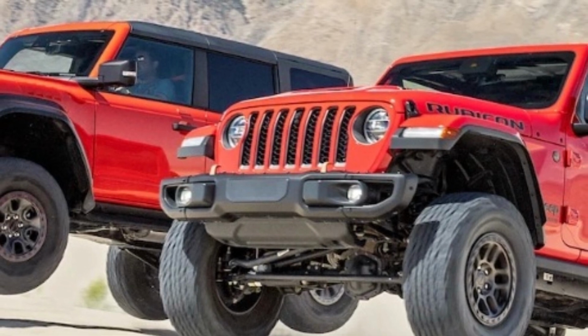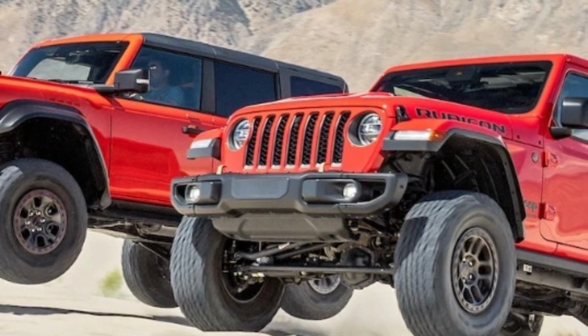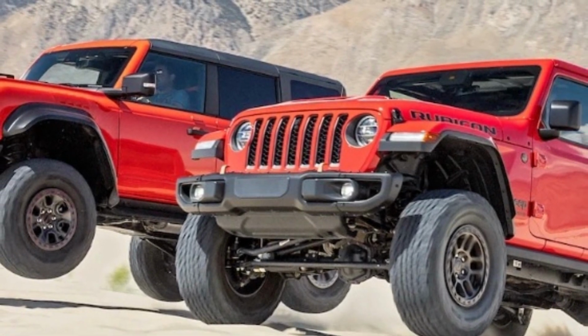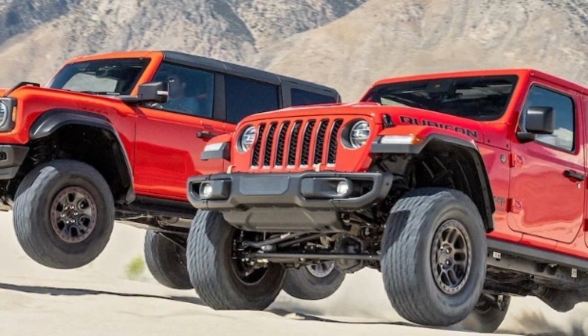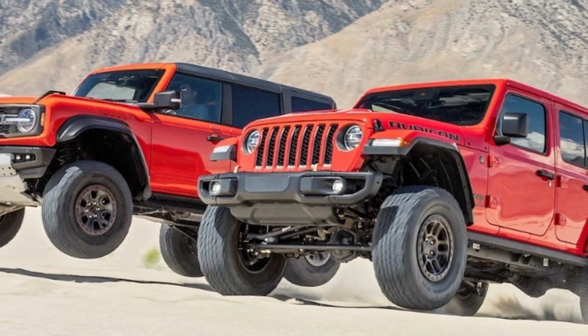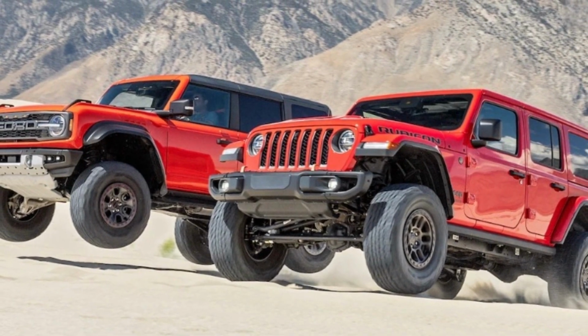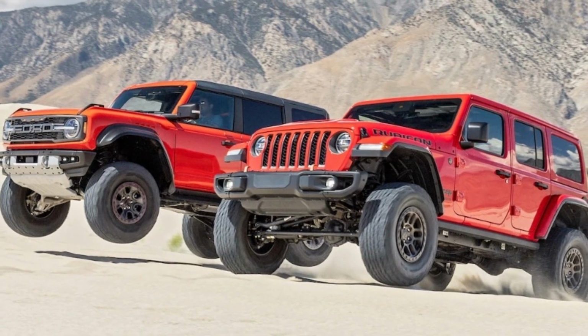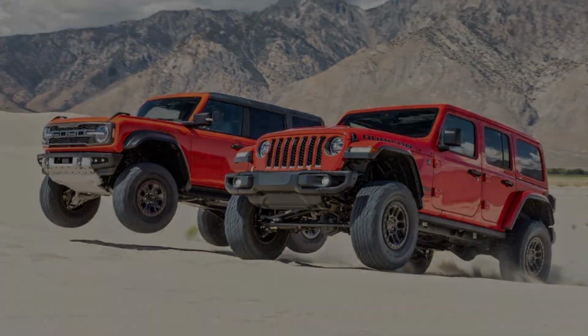Jeep Wrangler Rubicon 392 versus Ford Bronco Raptor. These are some of the best stock off-road SUVs in the world, and they're seriously savage. The Wrangler Rubicon 392 and Bronco Raptor pack powerful engines, enormous tires, and reams of trail-leading software. Both come exclusively in four-door configuration. And once again, the Wrangler is cheaper than the Bronco. The 392 costs $1,400 annually to insure, while the Raptor commands $2,117.